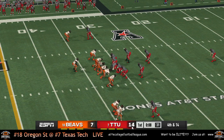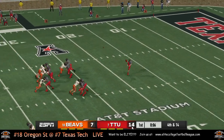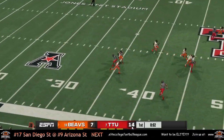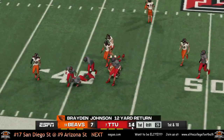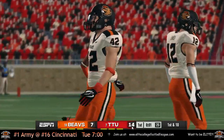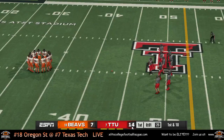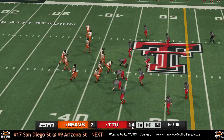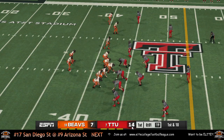Johnson awaiting the return. Brought down at the 43-yard line. Return for a gain of 12 yards. And while they are behind, they know they can knot things up in a heartbeat. It's way too early to change your game plan.